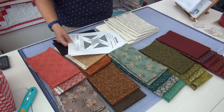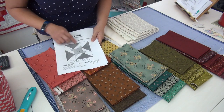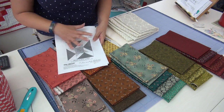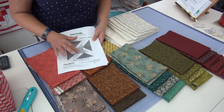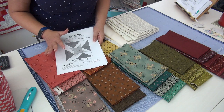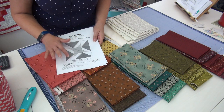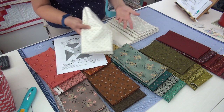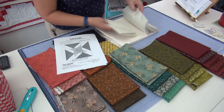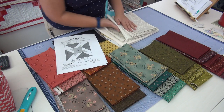Now when I get ready to do this, I have this sort of darker element out here, which doesn't have to be dark fabric. It's just how I shade it. Then I have the center and then the points. The center and the points do not have to be the same fabric. They could be different fabric. Then the lights will all be from one of these. I'll just pick a random one because they all are fairly similar, so it doesn't really matter to me. I'll just pick one and go with it.